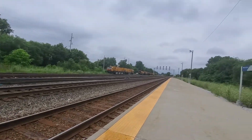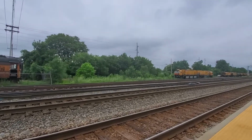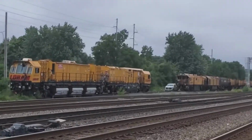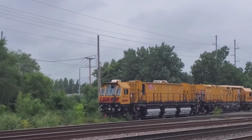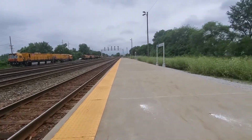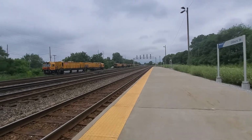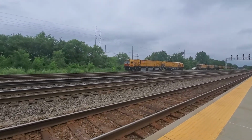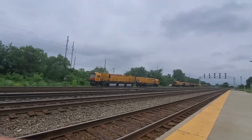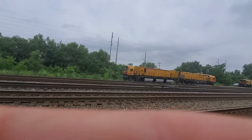Two units. Loram. It started up. First look at the Loram in Elkhart, Indiana, 2021, July 11th.